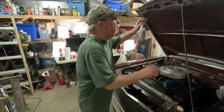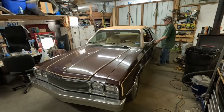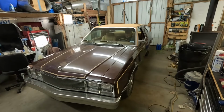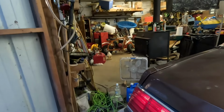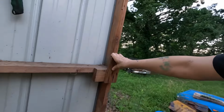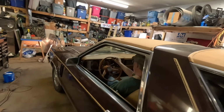So I'm going to start this thing up and pull it outside, first drive, before it gets dark, and it's getting there. You got what? No indicator? No turn signal.